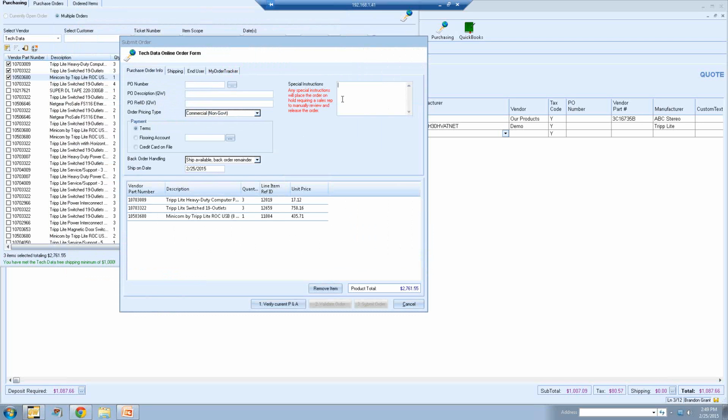This is extremely important for all 4 vendors. If you get negotiated pricing from your vendors or any kind of pricing that is not from your real-time module, it's not coming in through the XML feed, you need to put instructions in here so that it flags the order. If you put anything in here, that'll flag the order for review by a human instead of just going directly through the electronic ordering system.